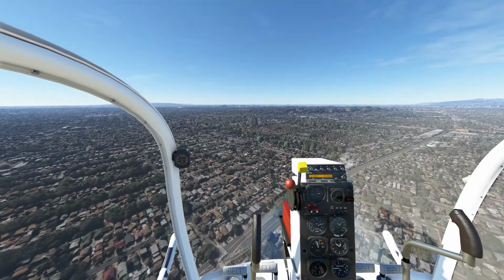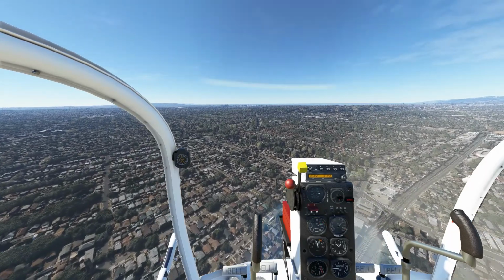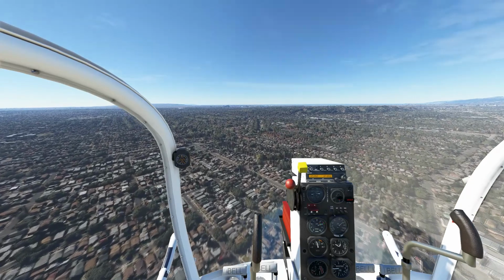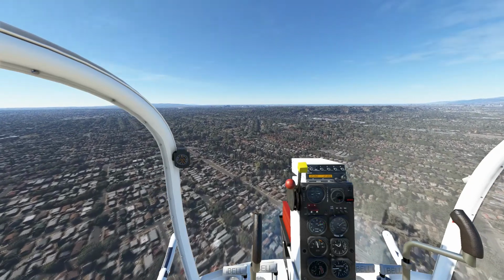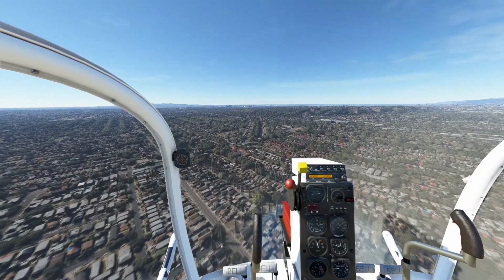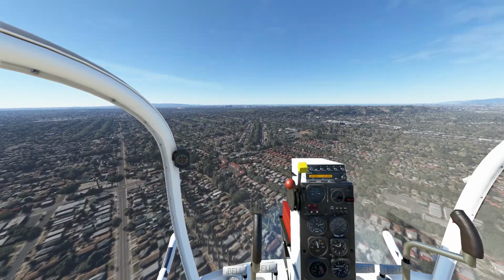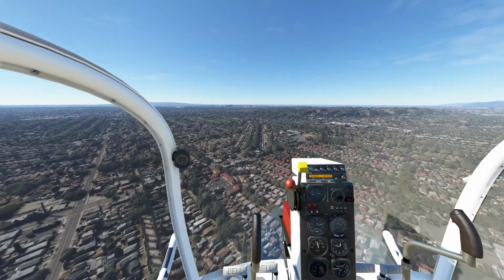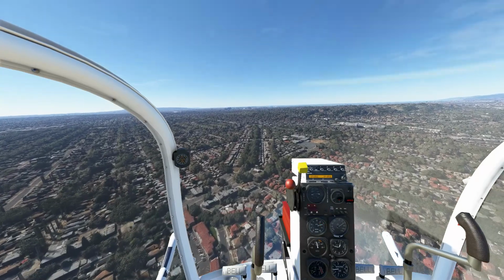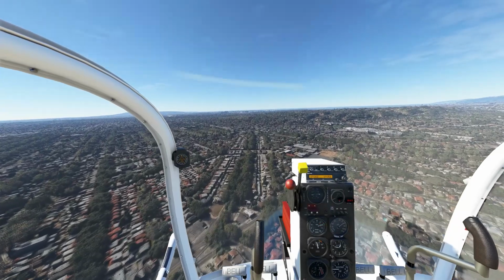Drop down a little bit, we're creeping up to 900 feet. We really want to try and stay at about 800. So as we get over this hill, in the distance you'll start to see the flashing strobes, the approach lights for runway 24. I notice we've still got a lot of spiky trees and things which haven't been properly rendered. A few spikes here and there, but generally this looks really quite impressive.